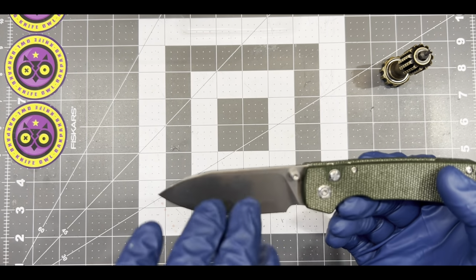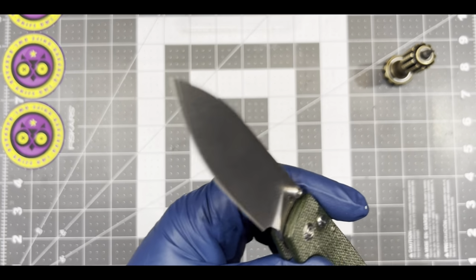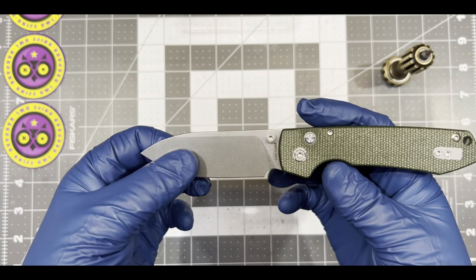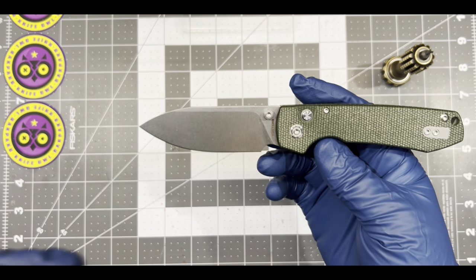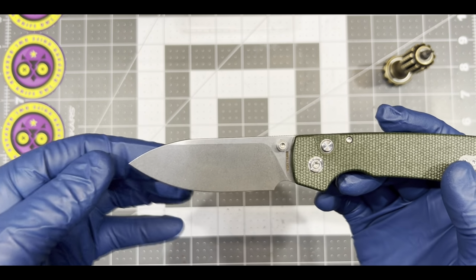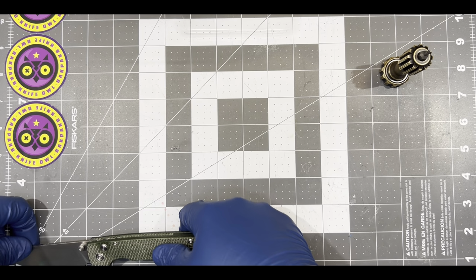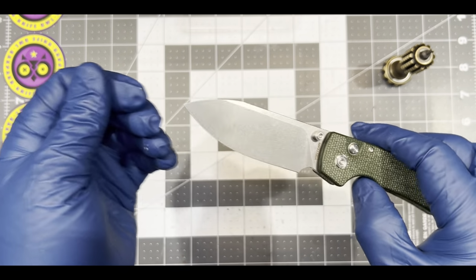The positioning of the thumb stud is terrific. I'm a really big fan of the blade shape and design. It's simple, but it feels very elegant. It's hard to do simple well without looking unfinished. This looks thought out and finished. It's got a 3.25 inch drop point blade here.